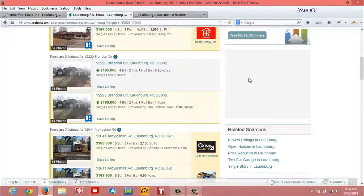And what happens, like I said previously, is that a lot of times banks, whenever they have foreclosures and they take property back, they'll list with a real estate broker that is not in the same area where the property is, and the real estate broker will enter that into their local MLS. It shows up on realtor.com, but it does not show up in the Laurinburg MLS.